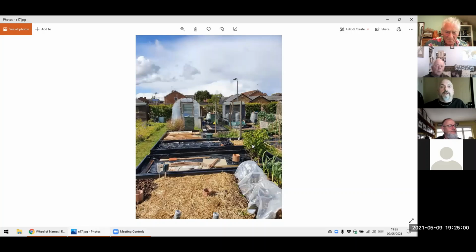So it's not very wide. My plot is about 13 foot wide, and then that's the length of it up to the hedge. So it's quite small. I think it's less than half a plot, but it does me because I'm still at work.